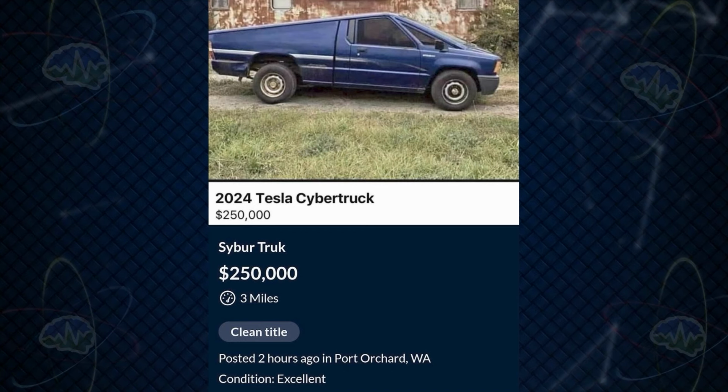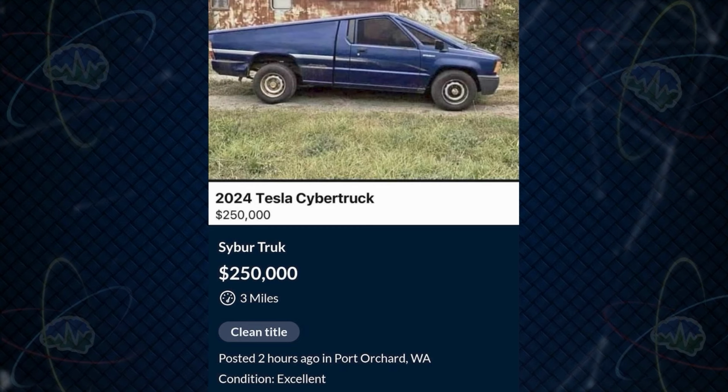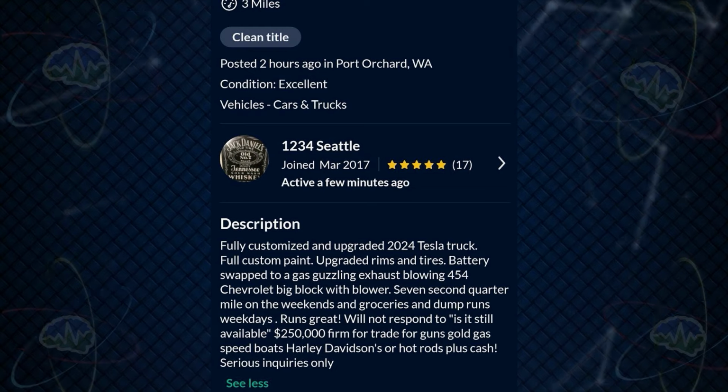Well, speaking of resellers, Love Deep sent us this listing they spotted on OfferUp in Port Orchard, Washington. Hold up, wait a minute. Is that a Chevy? That is a Cybertruck wrapped to look like a Chevy 454 big block. Wow, definitely a big block.